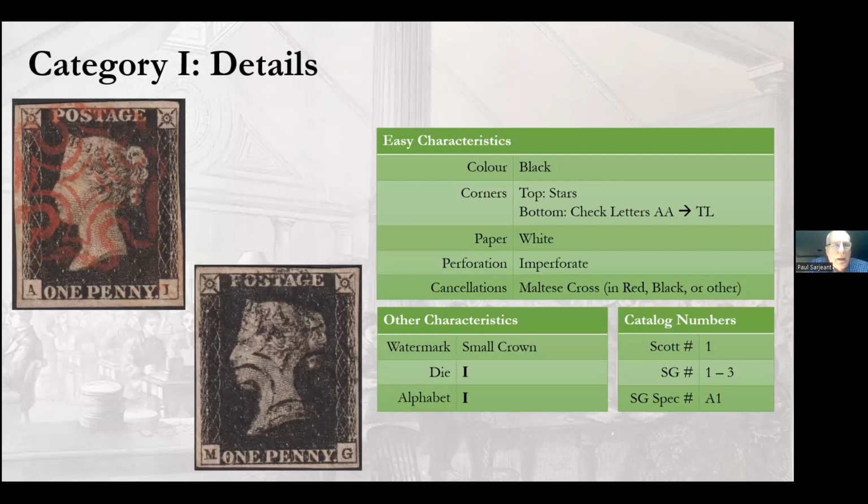For each of these categories that I'm going to talk about, I've tried to lay out what I call easy characteristics, and then other characteristics, which are things which might take a little more work to figure out. So the easy characteristics of the penny black: obviously black ink. The corners have stars in the top, letters in the bottom. The paper is white. There are some variations.